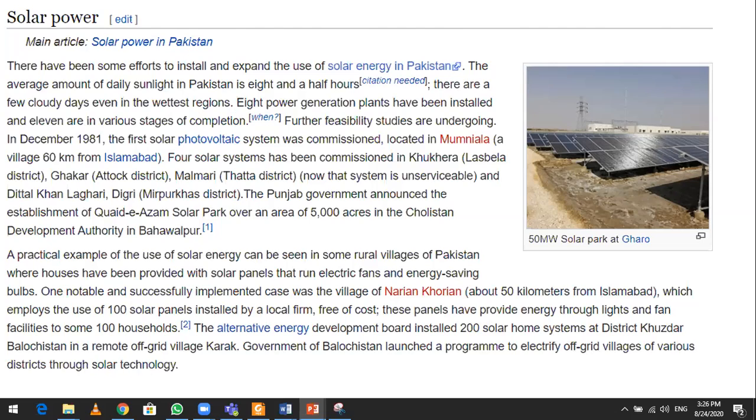8 power generation plants have been installed and 11 are in various stages of completion. Solar, 50 megawatts of solar, 8 cloud is working. Further, feasibility studies are undergoing.